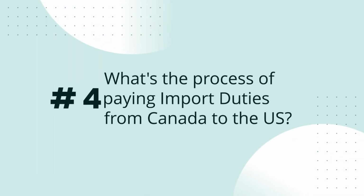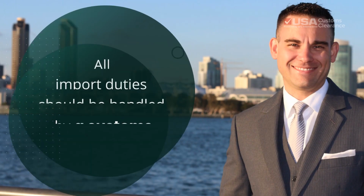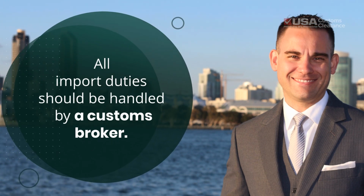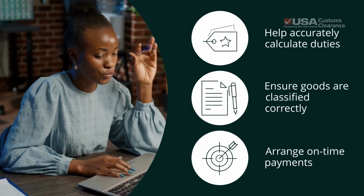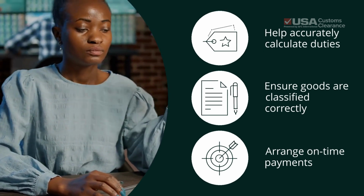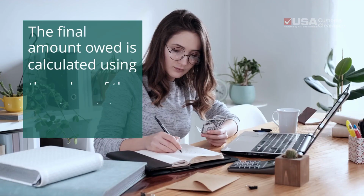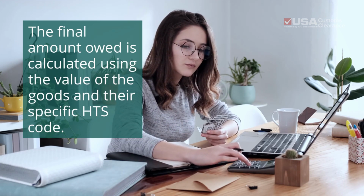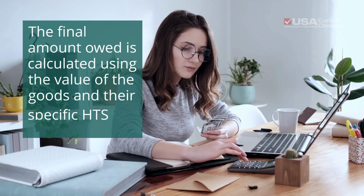Number four, what's the process of paying import duties from Canada to the U.S.? All import duties should be handled by a customs broker. They can help accurately calculate duties, ensure goods are classified correctly, and arrange on-time payments. The final amount owed is calculated using the value of the goods and their specific HTS code.